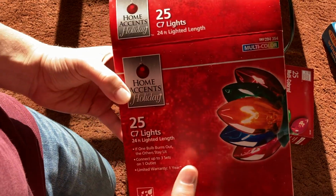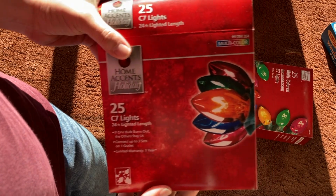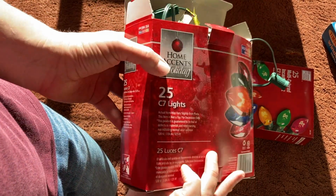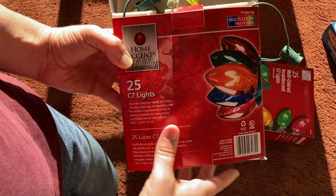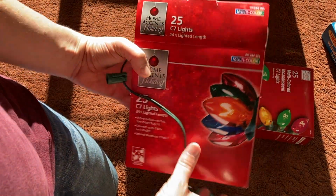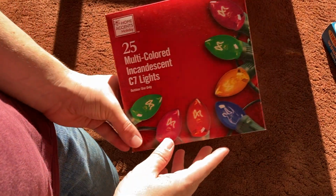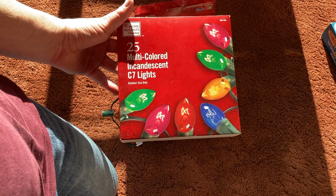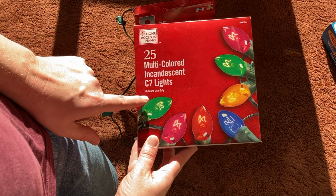okay. So these are the style of lights I have hanging outside that are out on the balcony. They're C7 lights. And this is the older style. I think this style box differs a little bit from this style box, which I just bought this year. So this must be the 2020 version of these, and it's the same, the C7 lights.